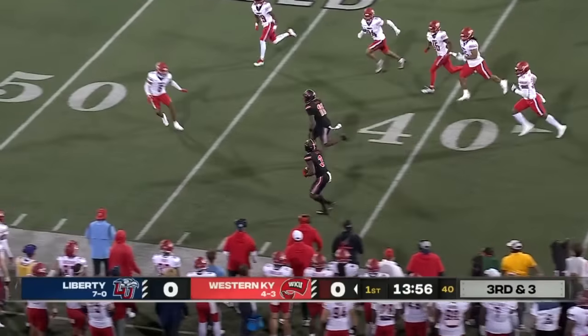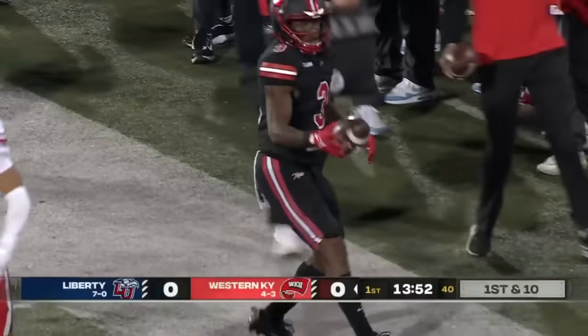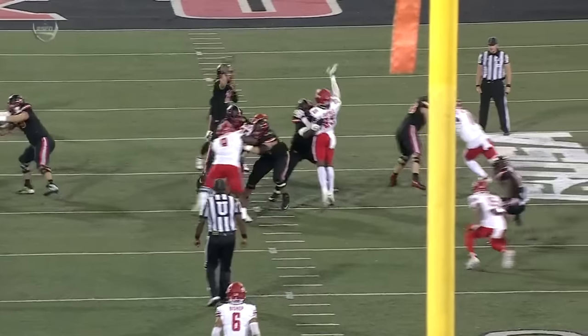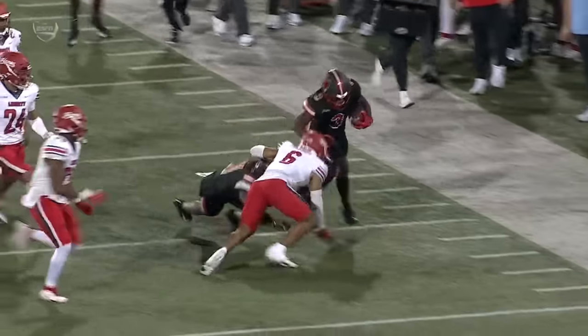It's a first down catch from Elijah Young, and he's still on his feet. It's in Liberty territory. A first down and more. You break one tackle. You see Quentin Reese, 16, the safety, come up, misses the tackle, and Young goes down.